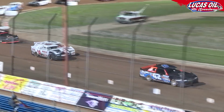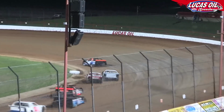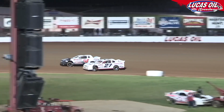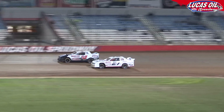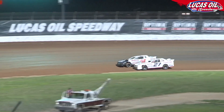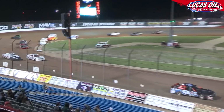Ott will try to take advantage right out of the chute. He gets the inside of Cody Friesen, and James Flood has checked out. He is a good 3 car lengths in front of the second place car in Cody Friesen. Toby Ott tries to make that second place his own. He will drive it hard down into turn 3. White flag comes out this time around.